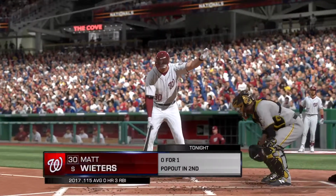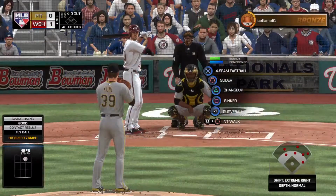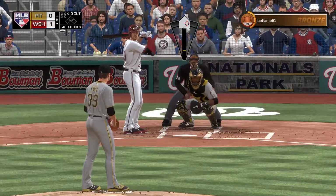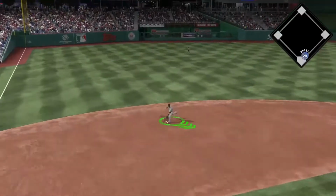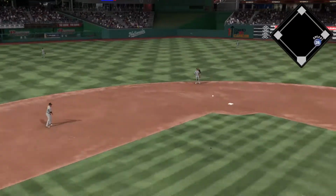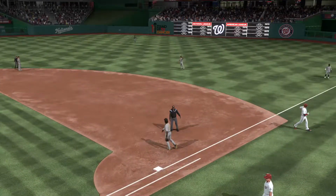In now, Matt Wieters. He'll start things off for the home Nationals in the bottom half of inning number 5. Catcher, Matt Wieters. Infield shifted well to the right. Wheeler, here's the first pitch. Line softly toward the hole. Throw across the diamond by Reynolds gets him for the first out.